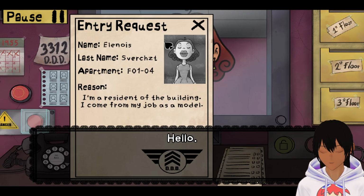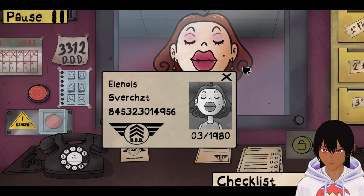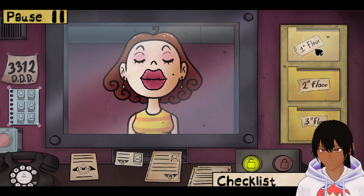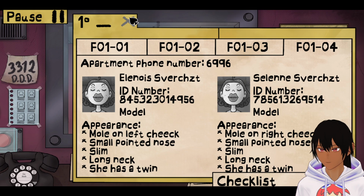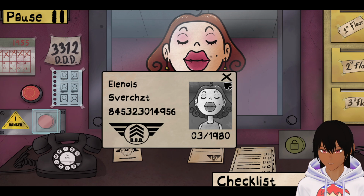Oh, hello. What, where's your ID? I don't know. Okay. Mole's in the correct place. Hair is correct. Earrings, triangle earrings. Okay, cool. Lips, nice. Head checks out. Small pointed nose. Slim, long neck. She has a twin. I can't see her twin.